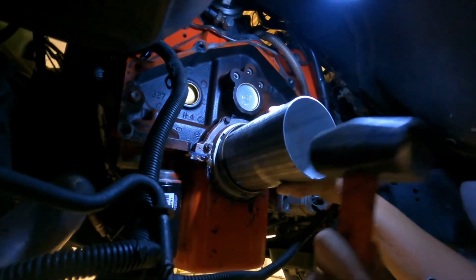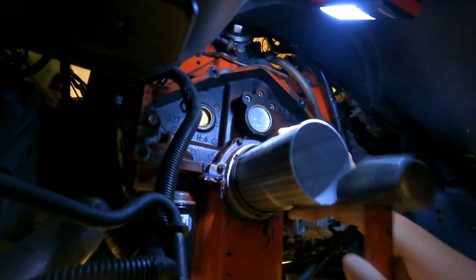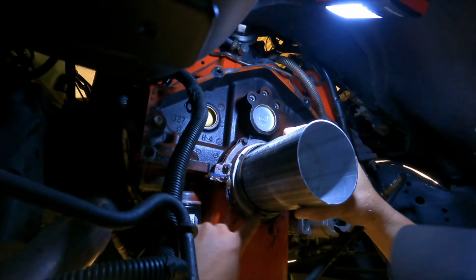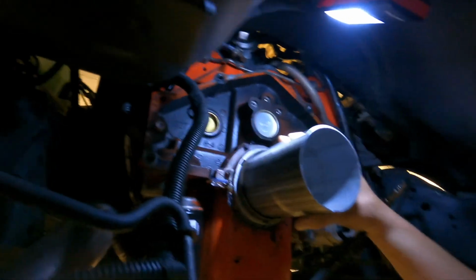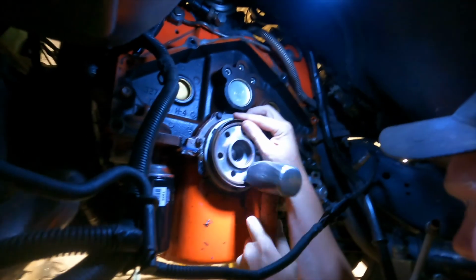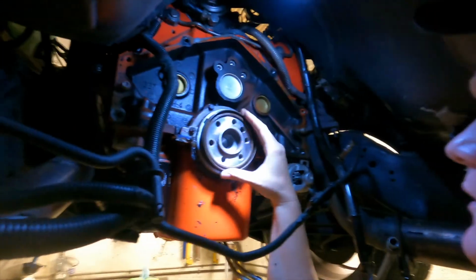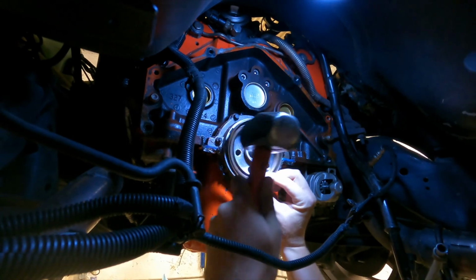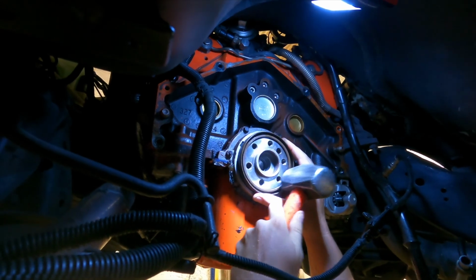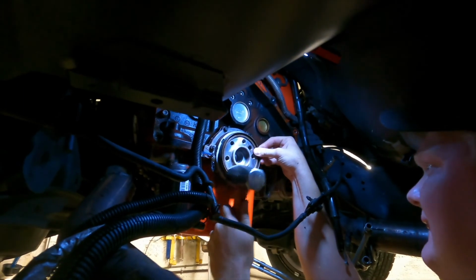Bottom is going. It's right here. Have a look. Bit more on the bottom. Just gotta get the bottom in a little bit better. There we go. Just going around making sure she's nice and flush everywhere.